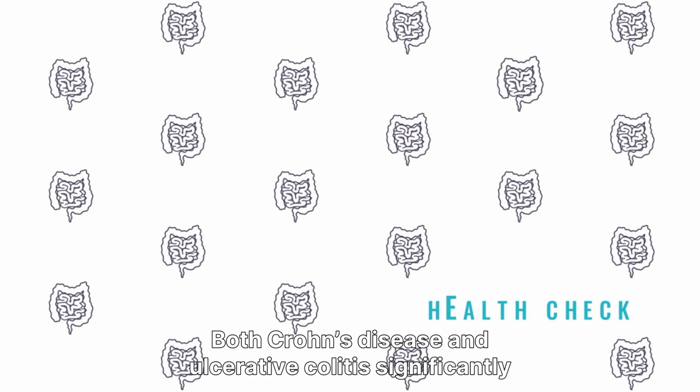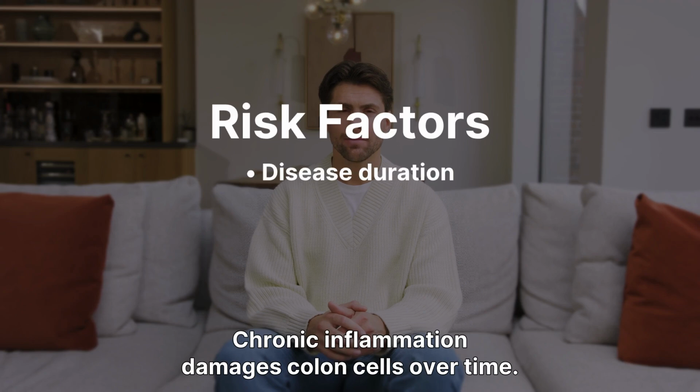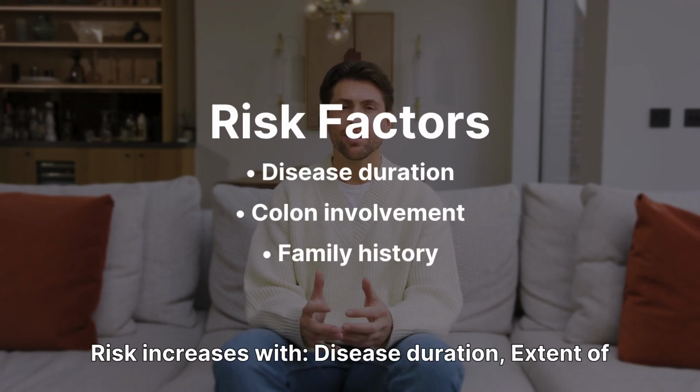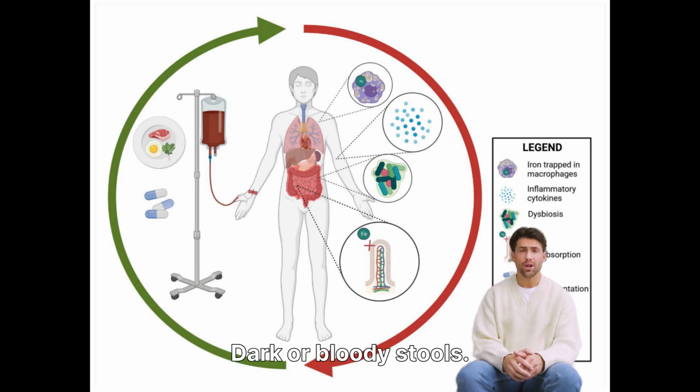Both Crohn's disease and ulcerative colitis significantly increase the risk of colon cancer, especially when inflammation is long-standing. Chronic inflammation damages colon cells over time. Risk increases with disease duration, extent of colon involvement, family history of colon cancer, iron deficiency anemia, dark or bloody stools, changes in bowel habits, unintentional weight loss, abdominal mass.